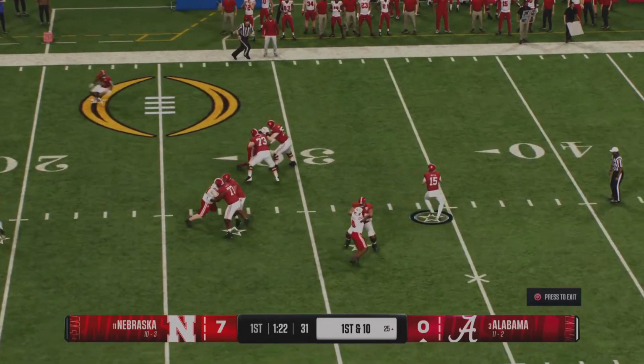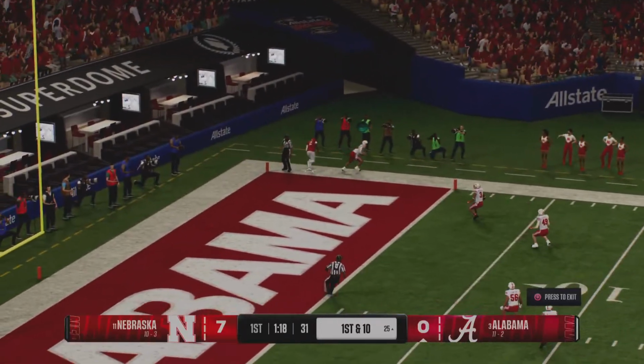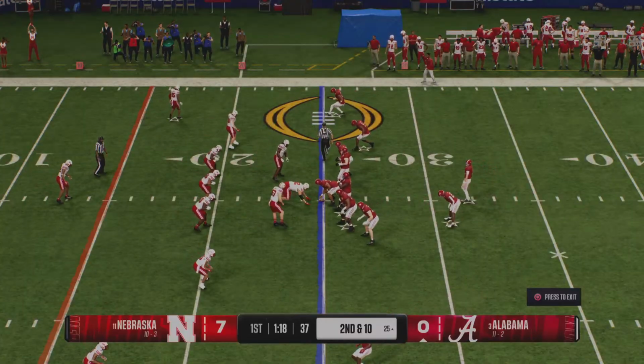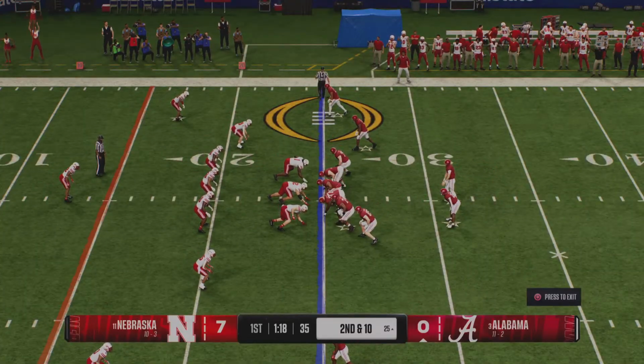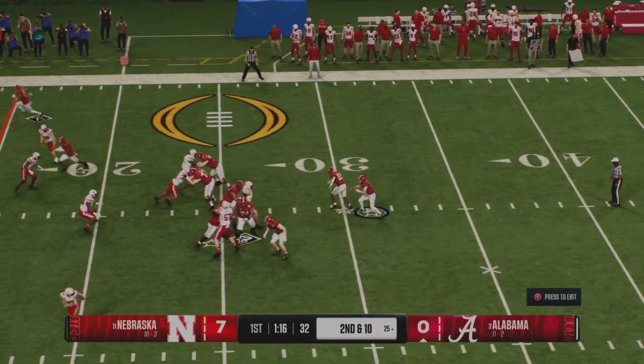Looking to be another screen, maybe no. Dumping it off to running back is also possible. No, goes deep. Intercepted, but he's out of bounds. Tried to get a little greedy there instead of just taking the safety valve pass, which would have got him like 5 yards. And it blows back at him.